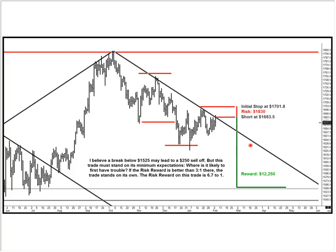There is no indicator. It's just lines. This is a median line. It's on every charting tool in the world. I'm going to get short. Actually, I do get short. At the parallel, my stop's up above. My minimum target is at the landing pad. I'm risking $1,830 to make $12,250. That's the minimum. But I think we could fall $250 further than this if this gives way.